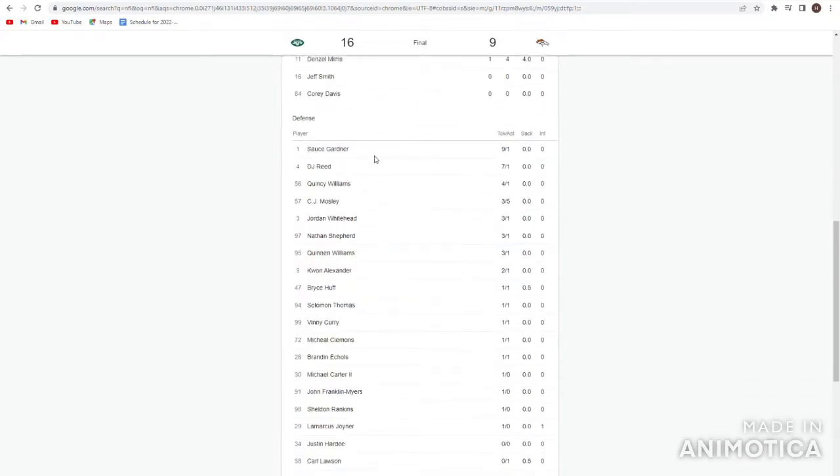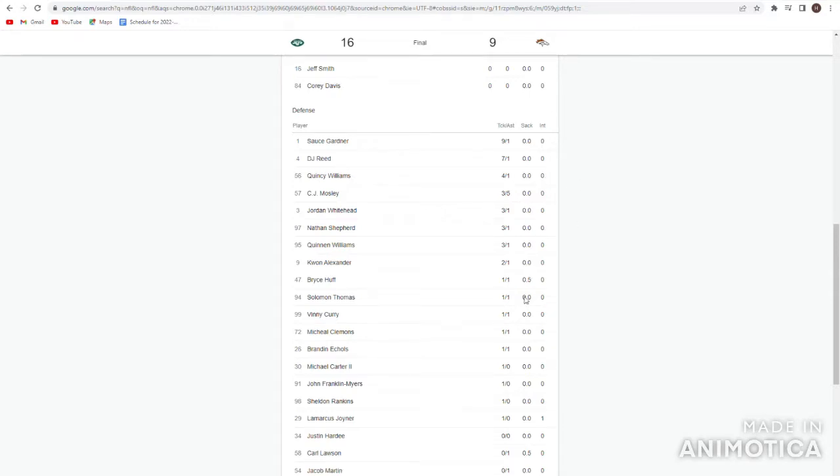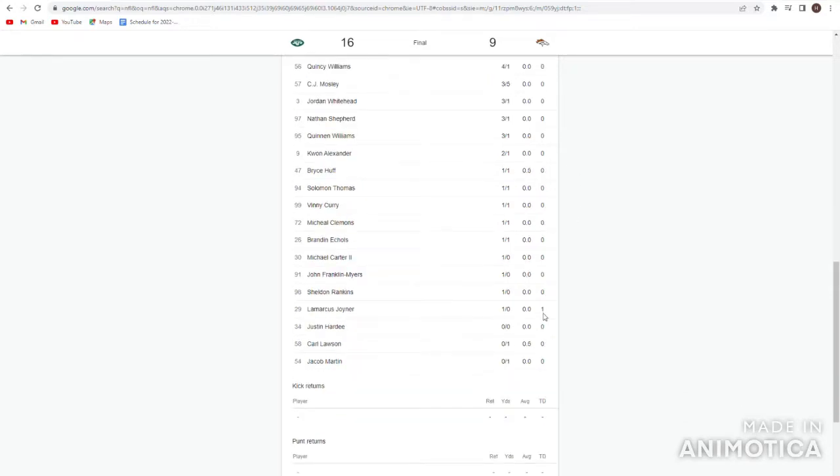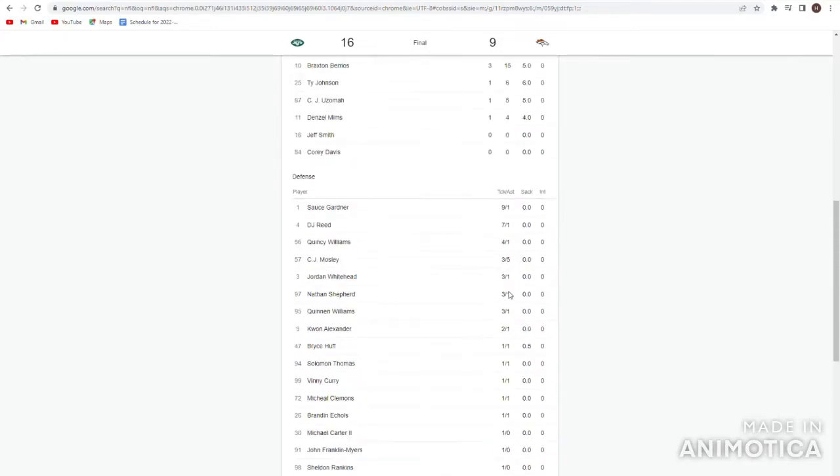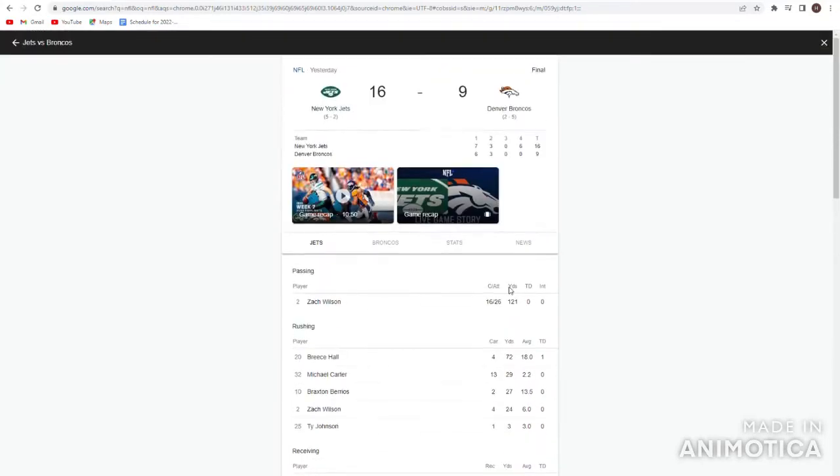Defensively, again, elite. Sauce Gardner, 9 tackles and assists. I think that could have been PI in that breakup with Courtland Sutton, but he got it done. DJ Reed, 7 tackles and an assist. They only got 1 sack, but they got a lot of pressure. Marcus Maye had an interception, absolutely a gift of a throw from Brett Rypien, but defensively they really just played pretty well. Tight gaps, didn't give up a lot.